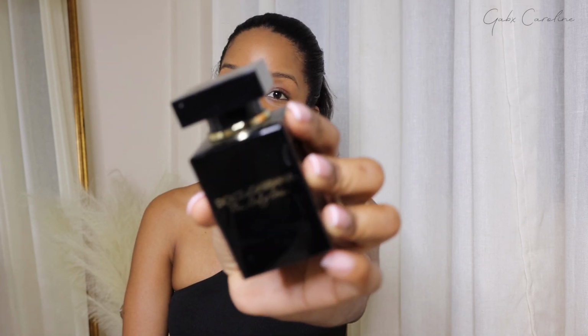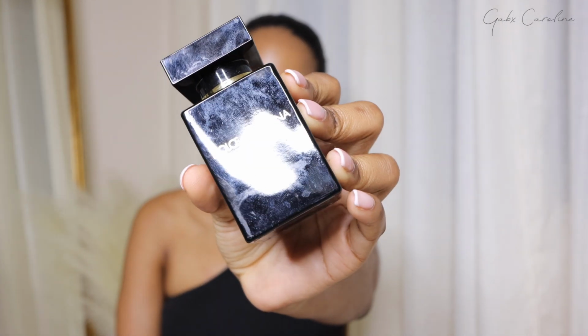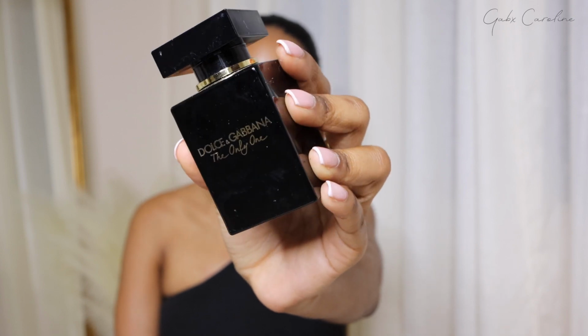The last fragrance we're going to talk about now, of course, I could not talk about my most complimented perfumes in my collection without mentioning this one. This is a Dolce and Gabbana, the only one. But again, this one I think is the Intense. I think it's the only one. Yes, it's the Eau de Parfum Intense.